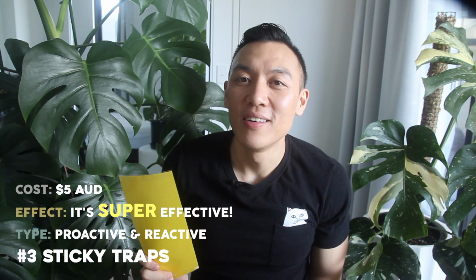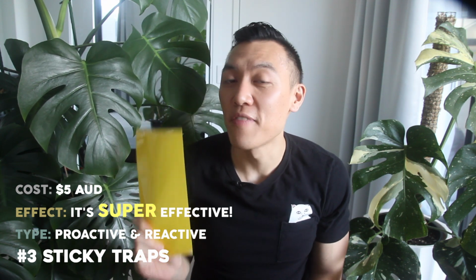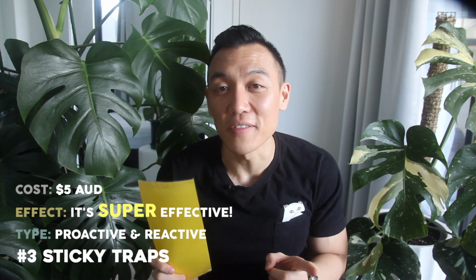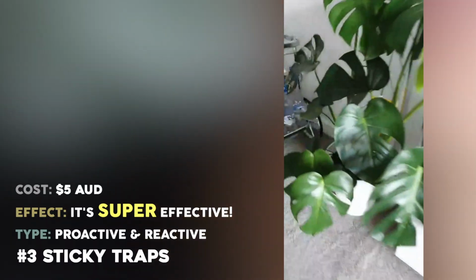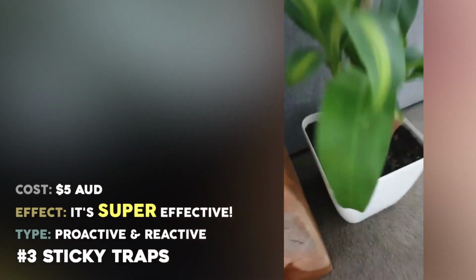Number 3, sticky traps. So these can be used as a proactive and a reactive measure. I find that they're also very cost effective because you can get 10 of these for about $5. And in terms of effectiveness, I find that they are super effective. I mean, there's nothing more jarring than a massive yellow tab that is sticking out of the side of your pot. However, it is super effective.